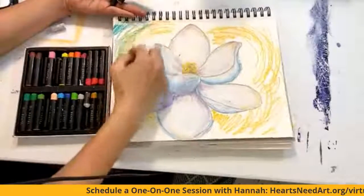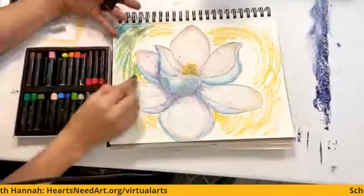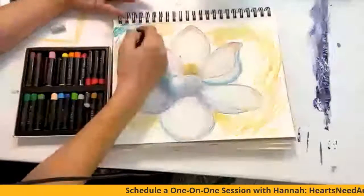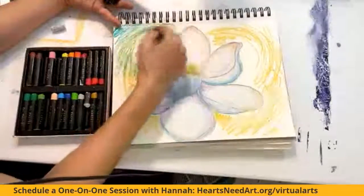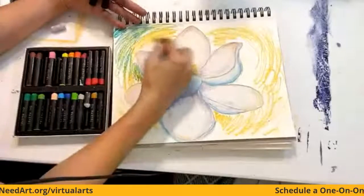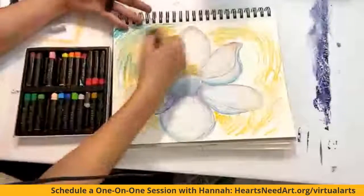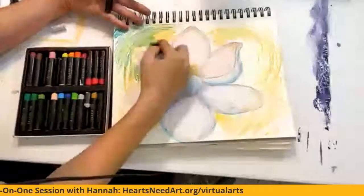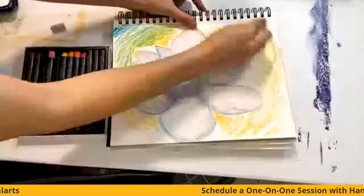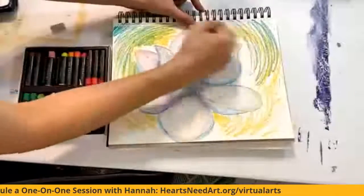As I overlap it, it's gonna create that same kind of green that you see on magnolia leaves, that brownish, yellowy green. I kind of like that. I honestly did not intend for that to happen. Kind of cool. So maybe I will drag a little bit of that back here. Maybe a little bit of that back here. I kind of like the way some of these are looking.